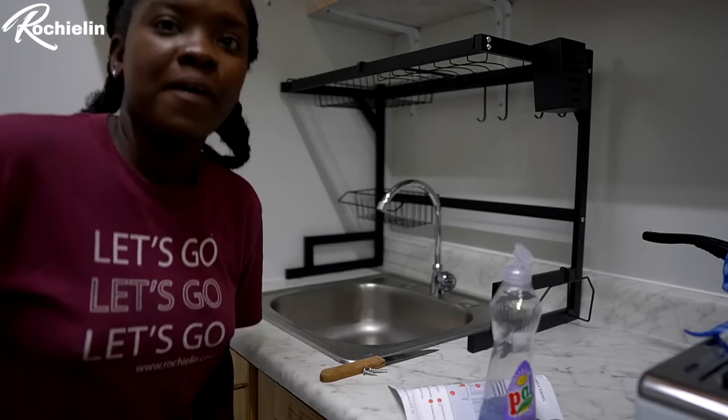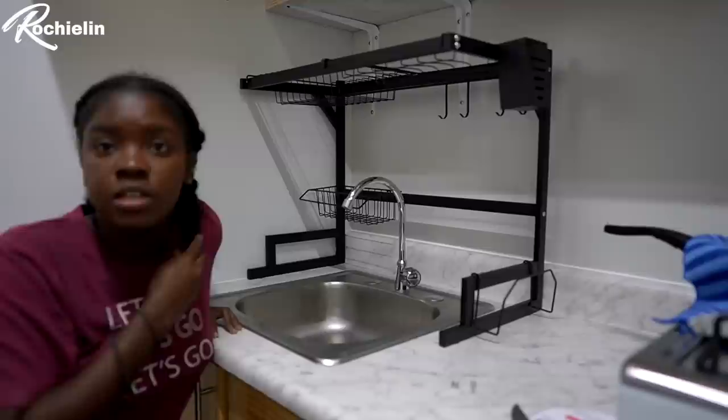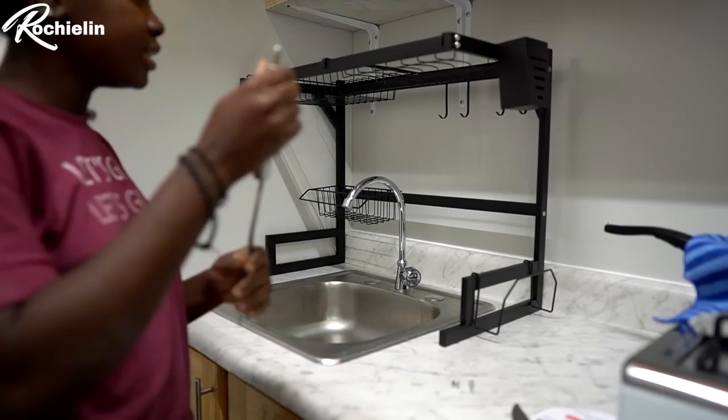Alright, so there we have it. It's all set up. So it's time for us to now pack it up so that we can see what it looks like. Usually you would put the things here after you wash them and you're putting them to drain. But because, as I said, it's a small kitchen and I don't have a lot of storage space, some of the stuff are actually going to be stored here. So I'm gonna be putting them on. Like a little fork thing. There we go.